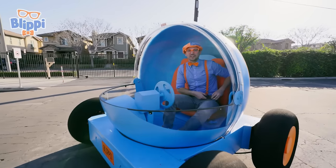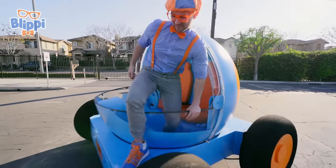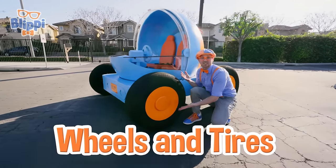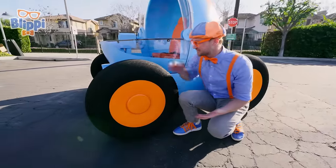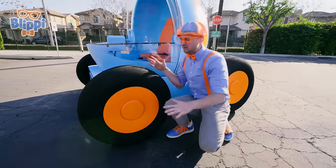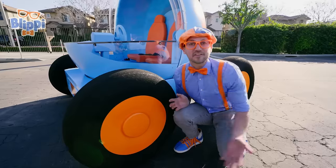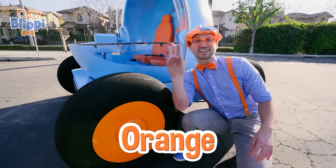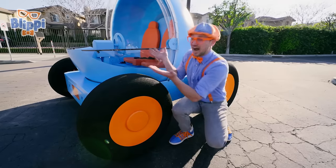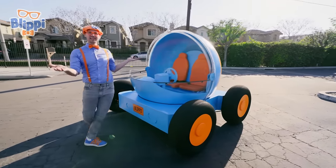Wow, I sure do love my Blippi-mobile. Hey, you wanna see some of the parts? Whoa, all right, let me hop out. First of all, check out these wheels and tires. Aren't they massive tires? There's no tread on them, but that doesn't stop me from going off-road! And look at my wheels. They're the color orange, one of my two favorite colors. Do you know what my other favorite color is? Blue! That's why it's blue and orange.